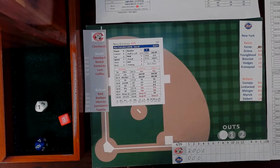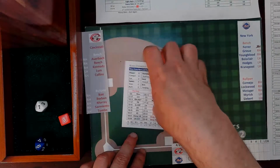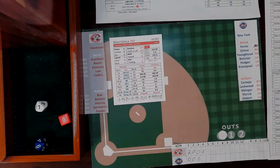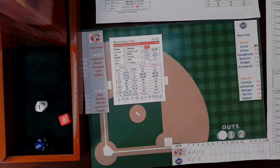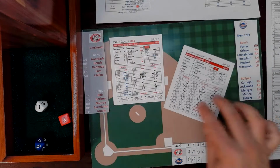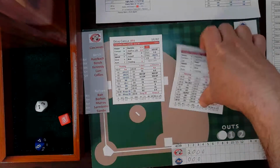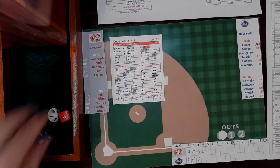Brian B. says Manny Sarmiento is loosening in the Reds bullpen, getting ready, because you never know how far Capilla can go. So let's get Sarmiento out here and get him ready. Again, you've got Bear, Bourbon, Murray, Sarmiento, and Tomlin, your available pitchers. So there is Sarmiento, number 45, Manny Sarmiento, loosening in the pen.